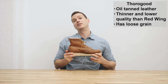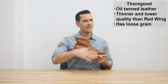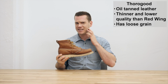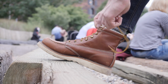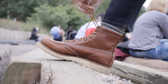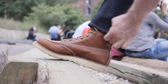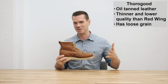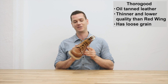Now, as for Thorogood, this is also oil tanned leather, kind of like Redwing's. Oil tanned leather is usually vegetable tanned leather, and then it goes through some additional processes which involve putting marine oil with it, or sometimes it's castor oil, or sometimes it's fish oil, or sometimes it's pine oil. So there's a bunch of different ways you can make it. Thorogood couldn't actually tell me which tannery makes this, which is a bit surprising, but not really when you remember that Thorogood is a gigantic company and a lot of people don't really know this stuff. Nonetheless, I can tell that it is pretty different to Redwing's oil tanned leather.